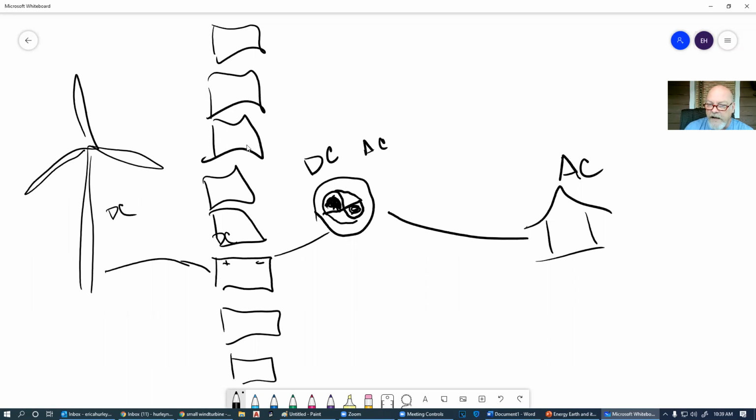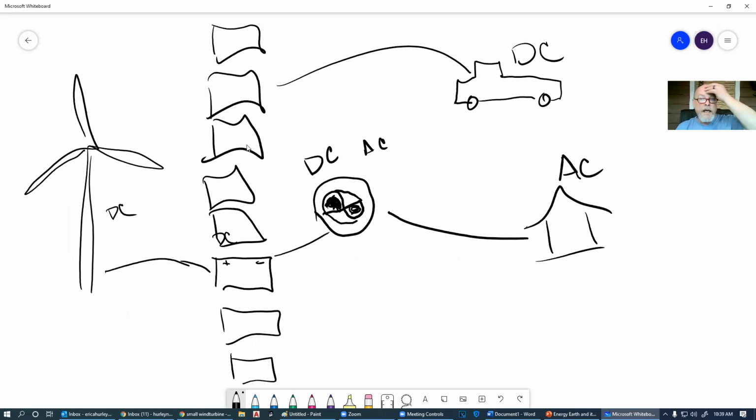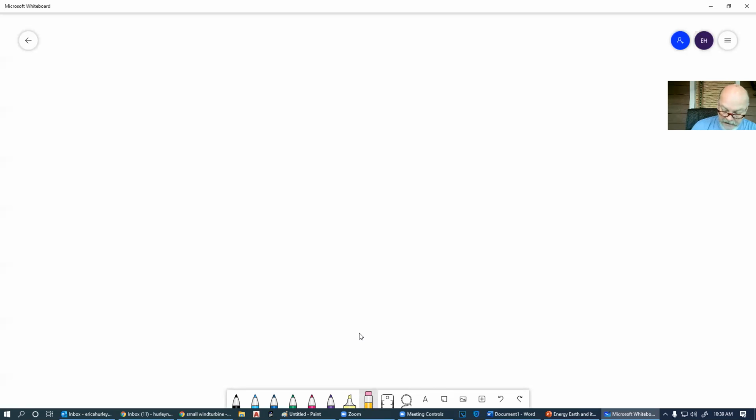So most of our devices in a house are going to be AC. Now, if we've got an RV, we've got our truck, then we've got that big redneck pickup truck. All of this is going to be DC. All of this works off of DC. So technically we could hook up to our truck and run everything off of our DC wind turbine.